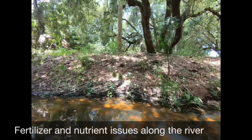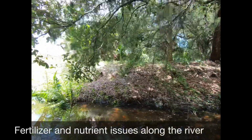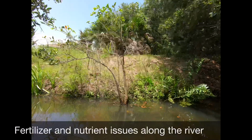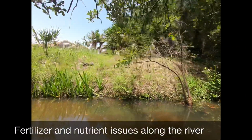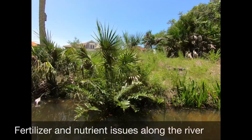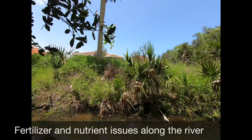And one of the things that happens is it puts those excess nutrients into the water, and it causes the algae blooms that we have here in South Florida in the summer months. And so that's why it's particularly important, especially if you live close to the water like this, that you shouldn't be using any kind of fertilizer on your lawn, and especially not in the rainy season.